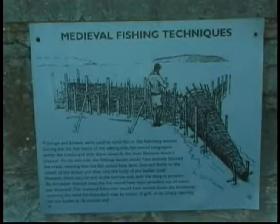What were the tents? I don't remember. Why were the tents there? Well, I think that was just for some sort of an exhibition, which they do from time to time. And look how they fished in medieval times.